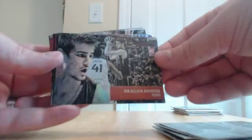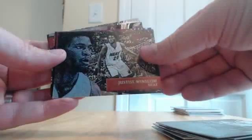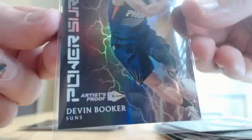And we have a Hassan Whiteside artist proof parallel for the Heat. Blake Griffin, Clippers. Rookie of Dragan Bender for the Suns. We have Kevin Durant for the Warriors, Drummond for the Pistons, Winslow for the Heat, and another Power Surge. Oh, this is a Power Surge artist proof. Devin Booker for the Suns. Artist proof parallel.